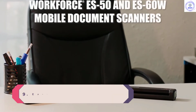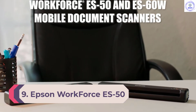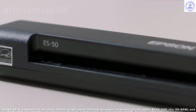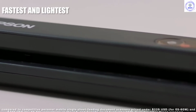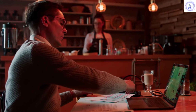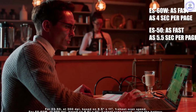Number 9. Epson Workforce ES50 Portable Sheet-Fed Document Scanner for PC and Mac. This scanner is even more compact than the document scanner above, and reviewers love the size. It's so small and unobtrusive. I can leave it on my desk, plugged into my computer via USB and not even think about it being there, until I need it.